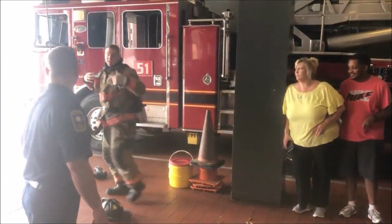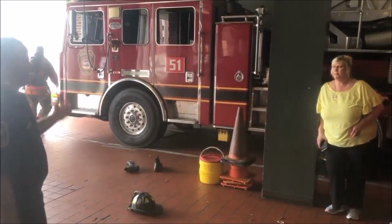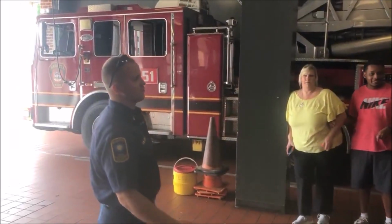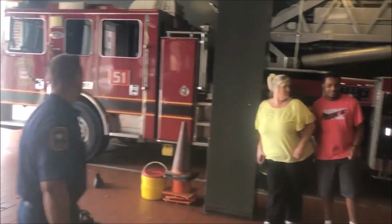He was borrowing a pack, so he's got to grab his mask off of his actual pack. We keep everything set up on our truck so that we can respond quickly and be ready to go as soon as we show up on scene.